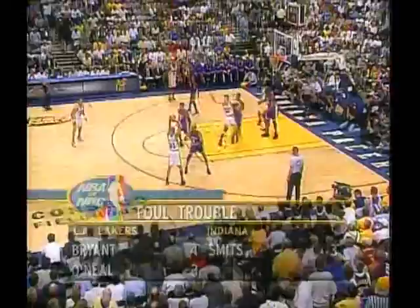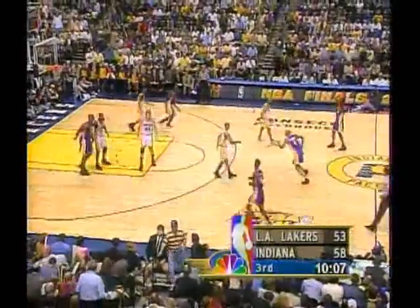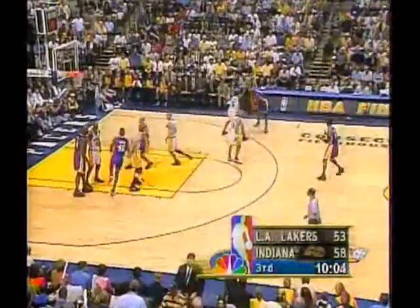Miller coming off the screen. Looking for Smits. Smits into the lane, lofts it high over Shaq, gets it back, and puts it in. This is the most aggressive I've seen him, but I think a lot of it is the fact that he got some baskets to go down early, so his confidence is very high right now.